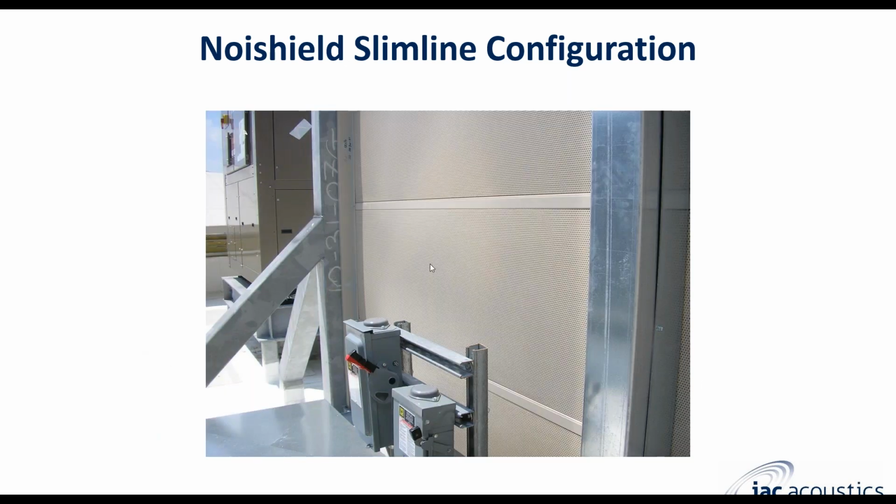This is another example of a Slimline application. Here we have the back of the panel as the perf, mounted to some tube steel.